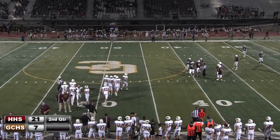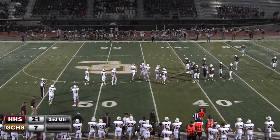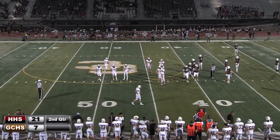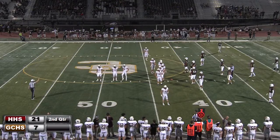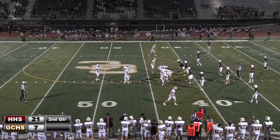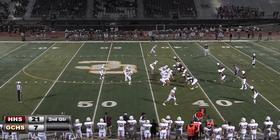Minute 23 to go. This drive started with a little over 3 minutes to go, but Hays High slowly chipping down the field. Play number 6 of this drive coming up. Indians going to have to get a few more chunks. Maroney to the right, Dreiling to the right of Dale. Maroney in the backfield behind both of them.